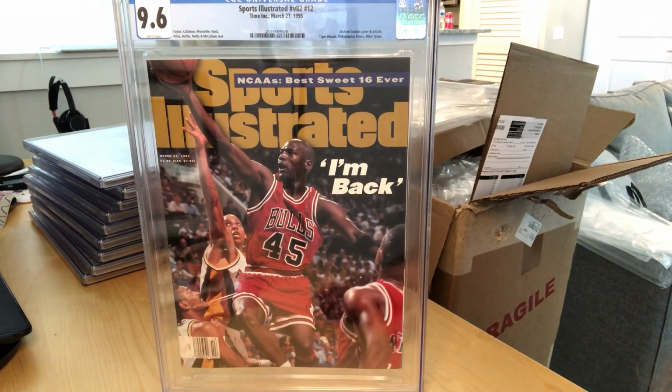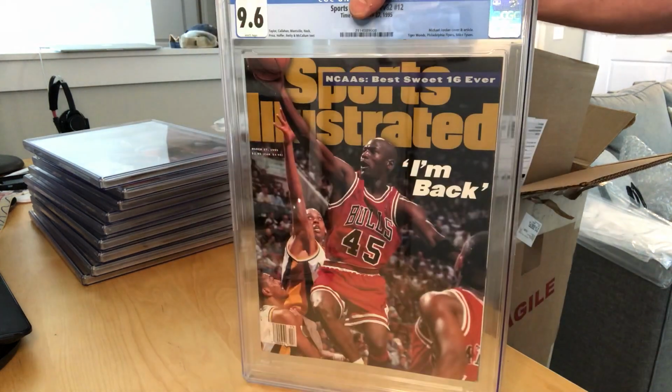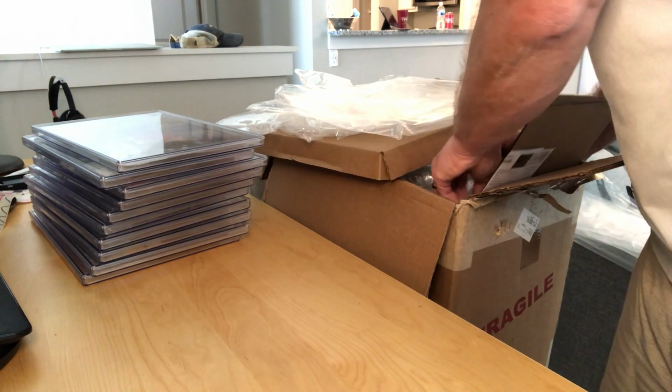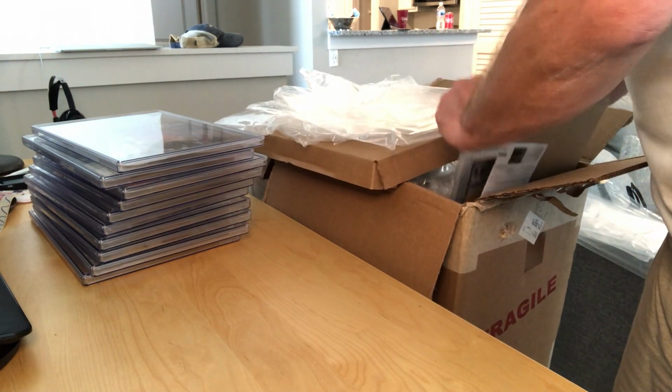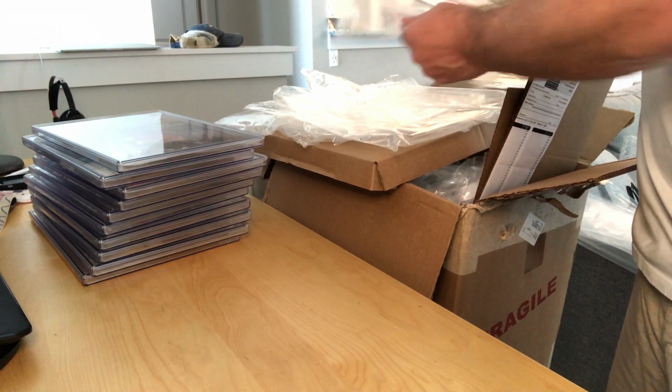So apparently I sent two of these same issues in, the I'm Back issue in his 45 jersey, and the other one was a 9.6, and this one was a 9.6. Man, bummer. Would have been nice to have one 9.8 on those. In good shape too, man. Those were really tight.